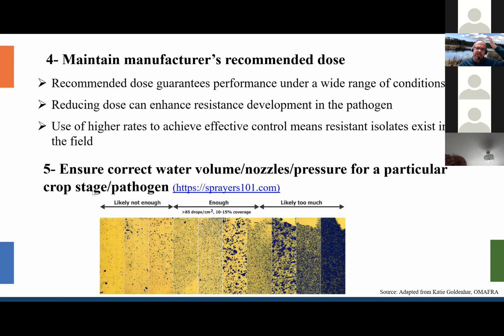The last point is that you should calibrate your sprayer. Sprayer 101 is a very good website. It has more detailed information. For example, in this case, if you are using those cards when you are applying the fungicide, you can see that too much or too little coverage is not good. It should be enough coverage as indicated here.